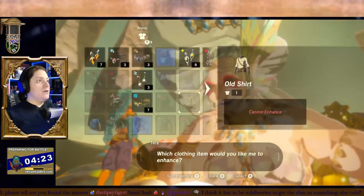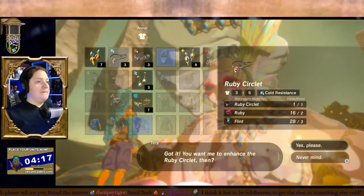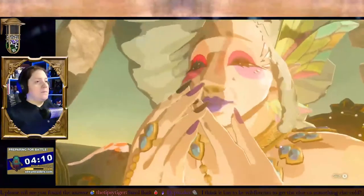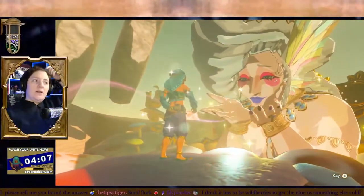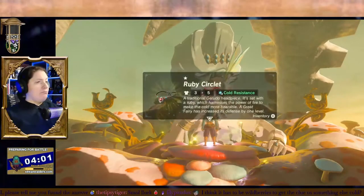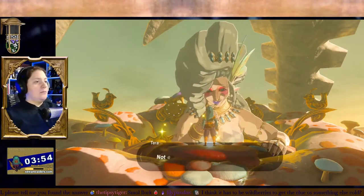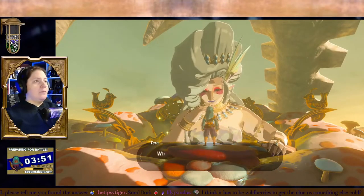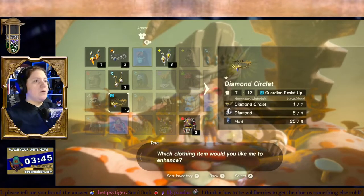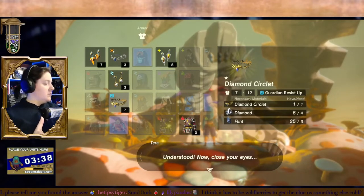All right, let's start with the ruby circlet here. Ooh, if we can get the guardian circlet upgraded as well, that'll be really nice, because we'll need that later. I think that's the diamond circlet? I think? All right. We can probably do the sapphire circlet as well. Ooh, diamond circlet, we've already upgraded once too. Useful.